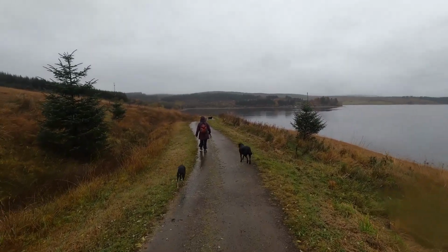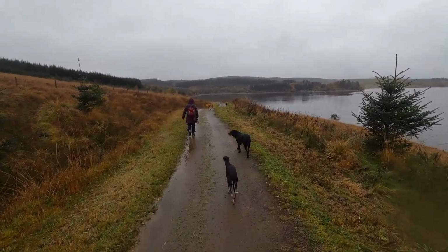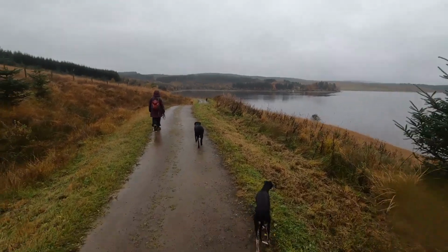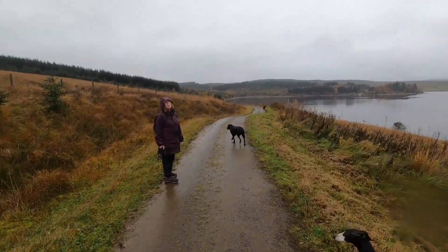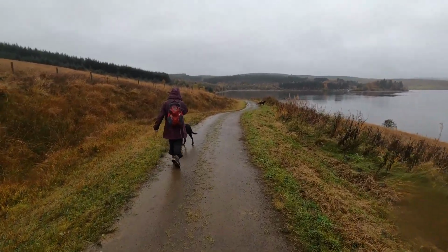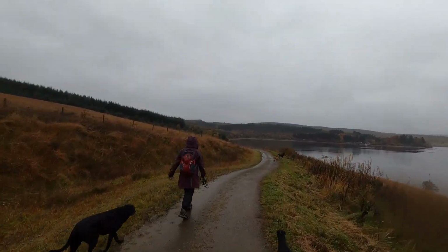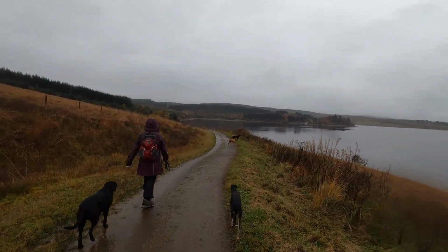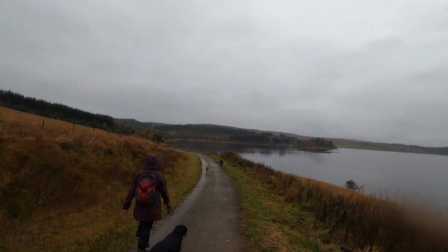Been a lovely day for it, hasn't it, Ollie? Yeah? Lovely day for it. It's liquid sunshine, rain. It's liquid sunshine. I don't know what's wrong with her. Good bit of liquid sunshine dribbling down your back. It's bloody lovely.